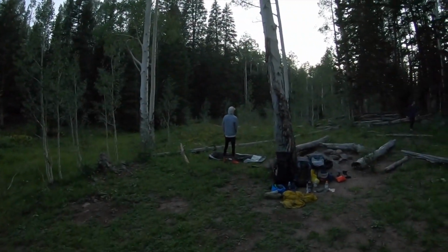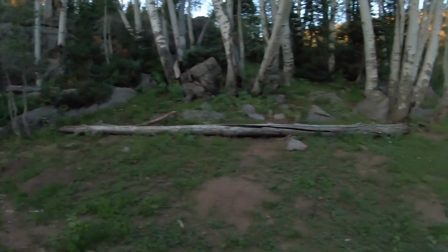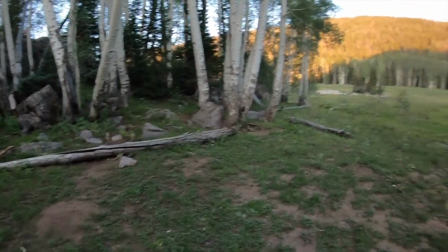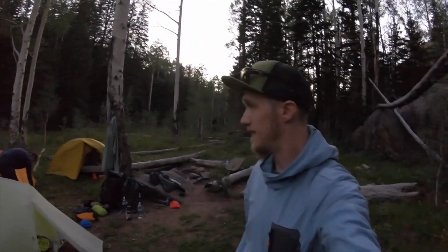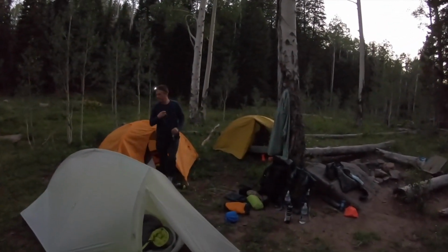There's no fires allowed. Obviously, we're in a huge fire ban right now since we saw a freaking forest fire that we hiked through today. So no fire for us tonight. We definitely do have our little stoves to make some good hot food, but no campfire. So yeah, we'll just layer up to keep the bugs away. And hopefully once the temp drops a little bit, that'll help keep them away too.